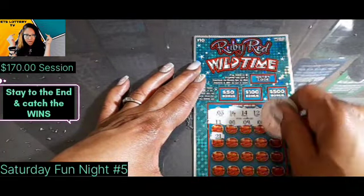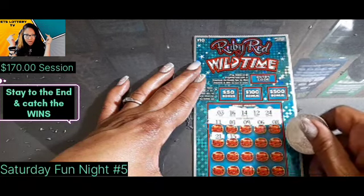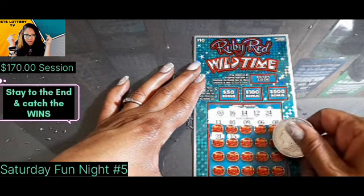All right, next row. 21. Nope, 12 on the reverse. 15. I think we need that 12 on that last card, too. 15. Nope.